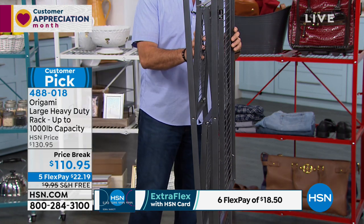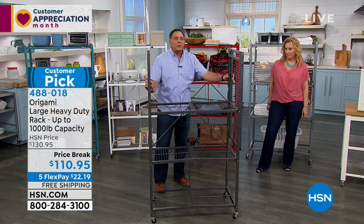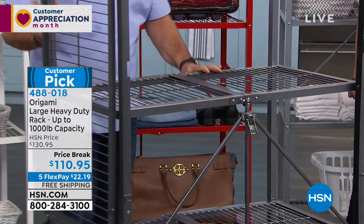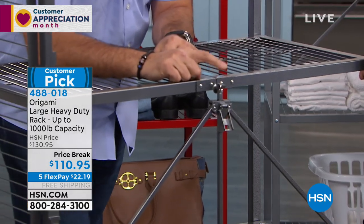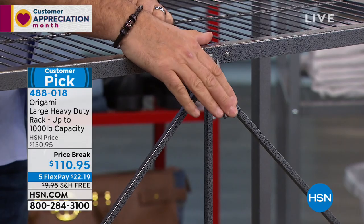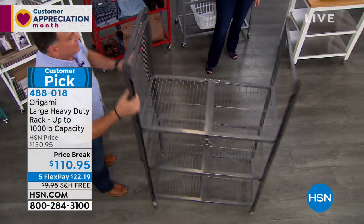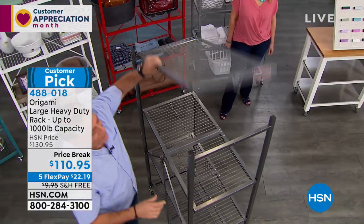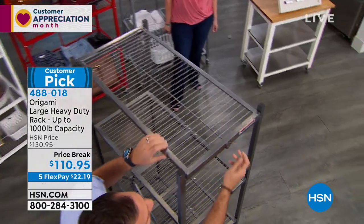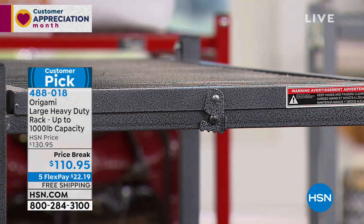Okay, real simple. To set it up, notice I don't say assemble because there's no assembly. You just pull it open like that and gravity does 90% of the work for you. Right here is the patented origami toggle. You just have to thread this through and you push down. And that's just it. Good to go. Super, super easy. And then the only other thing you have to do is the top shelf, and there's one little latch on here. It's funny because gravity kind of holds that in place too, but we've got a little latch on here just in case. You put that on there and you're good to go.